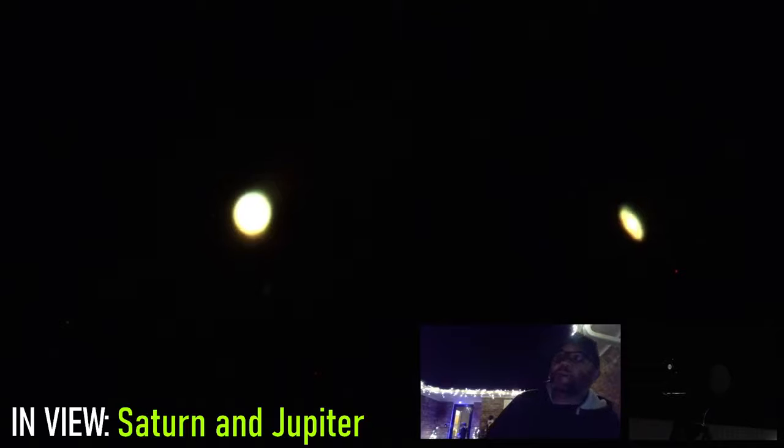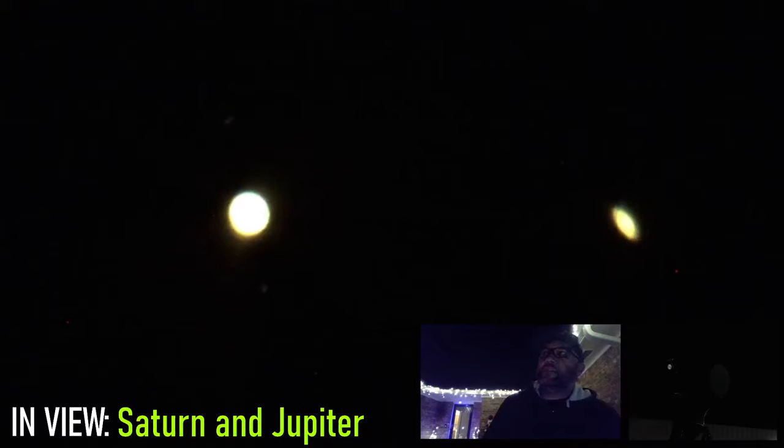If you go outside on your porch and look to the southwest, right where the sun was setting, it's right over the horizon right now. You'll see a really bright object, which is Jupiter, and then a dimmer object, which is Saturn, right to the right of it. And they're really close together. If you're like me and have bad eyesight, if you don't have your glasses on, it's going to look like one blurry object. But if you have your glasses on, it looks like two objects that are literally almost touching, but that's where they are.